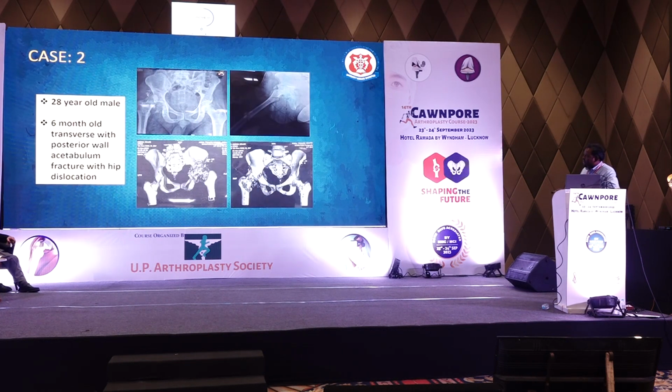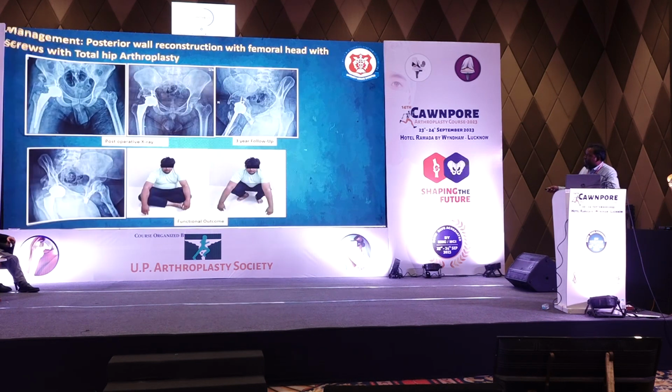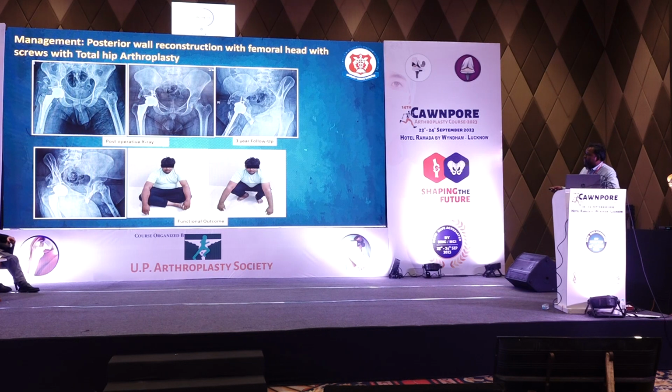This is a young patient having pelvic discontinuity with acetabular defect, presented 6 months since injury. This was managed with a femoral head graft and fixed with screws only, because we found intraoperatively there is not much discontinuity, meaning there is no movement between the superior and inferior part of the pelvis. So we just fixed the femoral head graft for reconstruction of the posterior wall. At the 3-year follow-up, the patient has some myositis, but despite this, the patient has a reasonably good functional outcome.